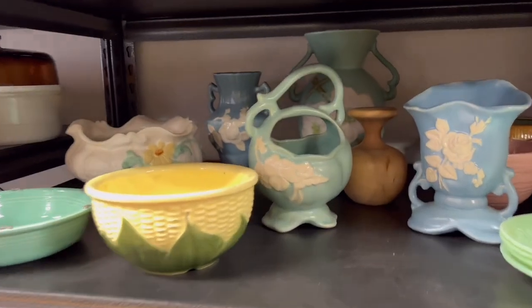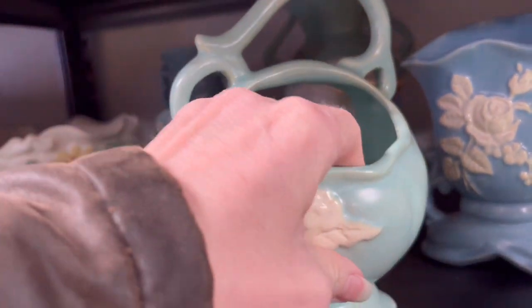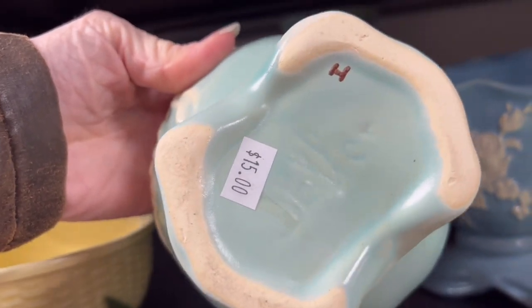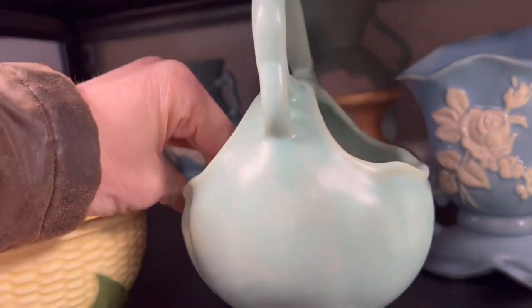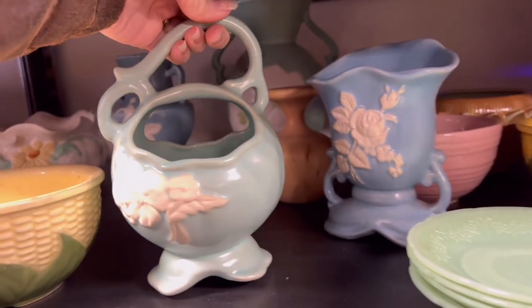We are at Thrifty Flea, and he always has a wide variety of types of items. Always has a lot of pottery. This is a Weller for $15. Beautiful. I love the color, and I'm guessing it's a planter.